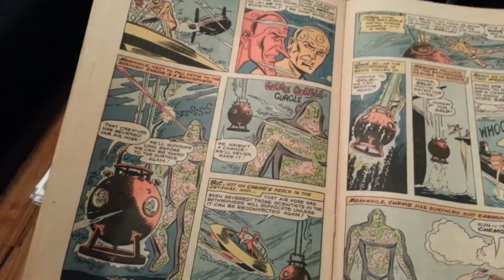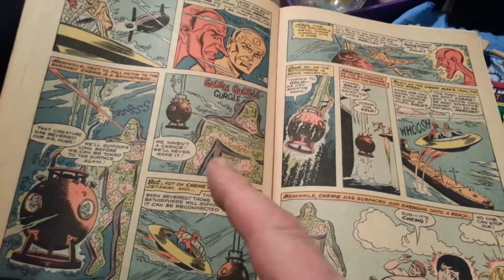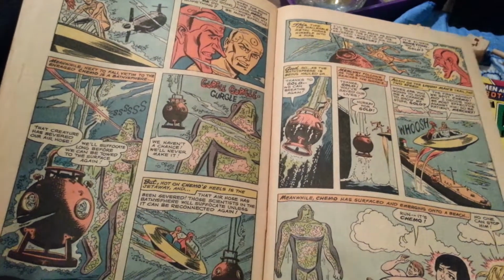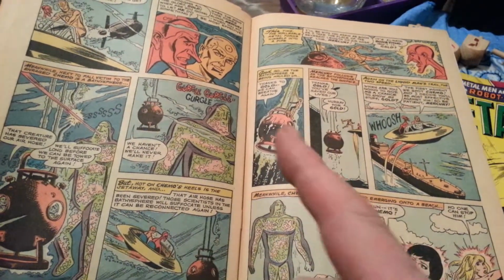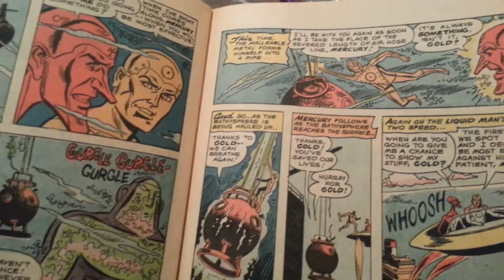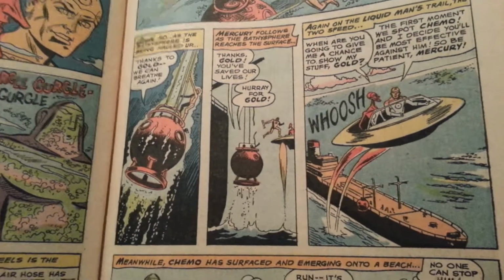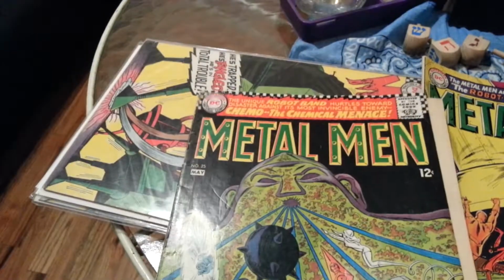Oh, and then there was this bell, a diving bell. Chemo detaches the lifeline, the airline, so they're in danger. So the metals come together and they somehow create a tube of air to bring to the divers in the bell, and they save them. As the bathysphere is being hauled up, thanks to Gold, we can breathe again. Mercury follows as the bathysphere reaches the surface. Thanks, Gold, you've saved our lives. Hooray for Gold. Okay, let's see the next one here.